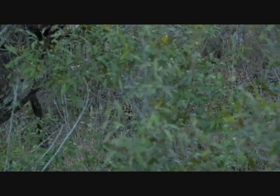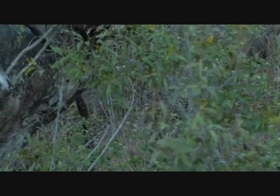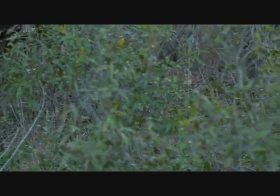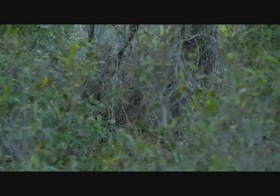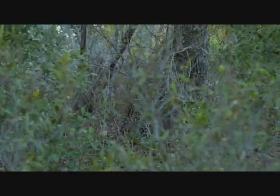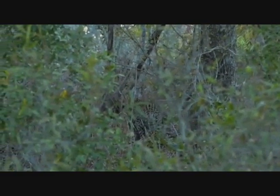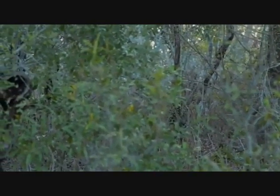What has it seen? It's definitely not stalking mom, and it's not stalking a sibling, because siblings are behind. Now they always are more brave when mom is around, so their area of play becomes a bit wider. Maybe it's spotted a francolin.